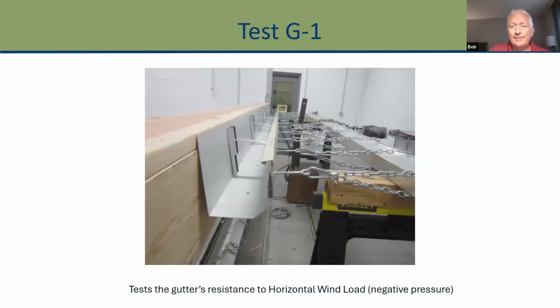And here's a gutter being tested. In this presentation, I have a couple different test machines. They're all doing the same thing. They're just applying a load, and have some way to measure that load, a load cell or some kind of gauge on it to tell what load you're pulling. The test apparatus can test coping, can test fascia, can test gutter. They all kind of do the same thing.